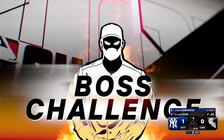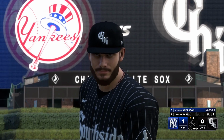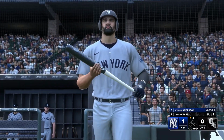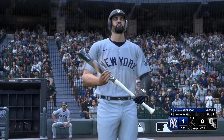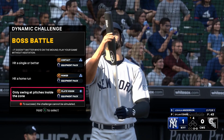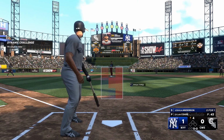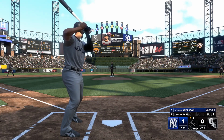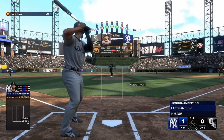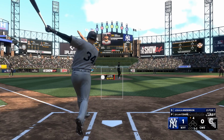New inning getting started. And now Joshua Anderson. Wait for a good one now. Ball one, that misses the zone. Count 1-0. Swing and a miss. Strike one.